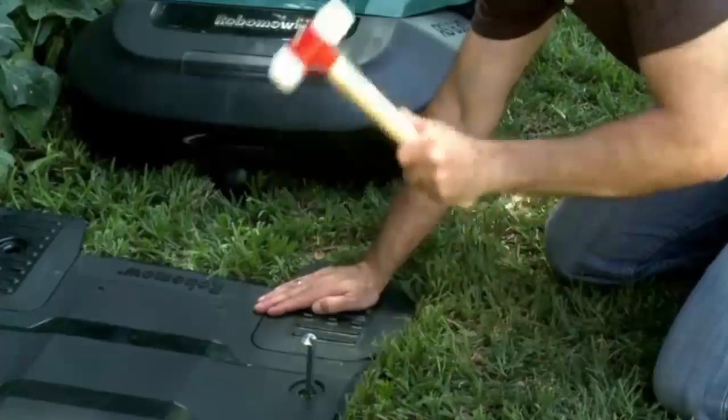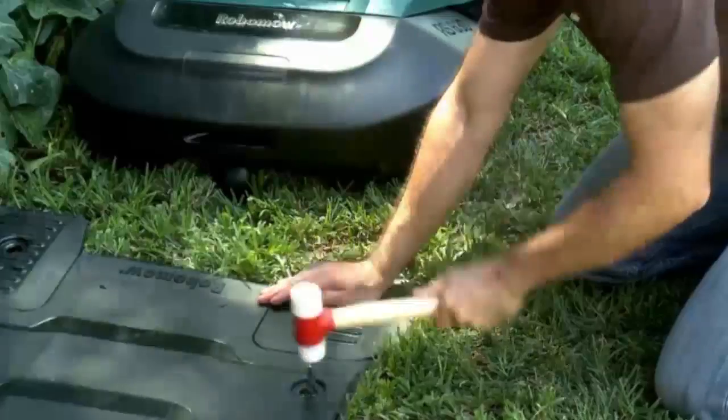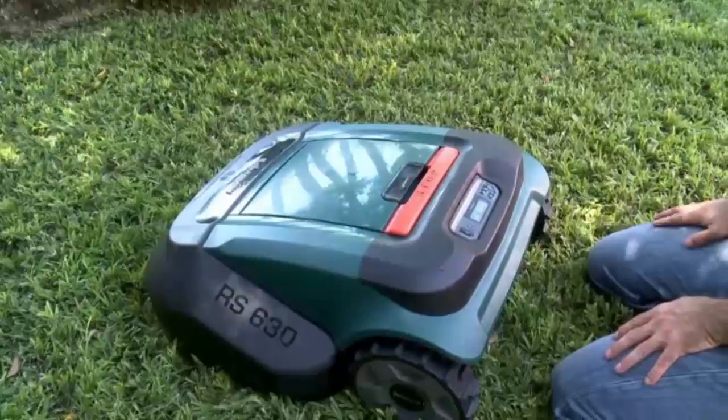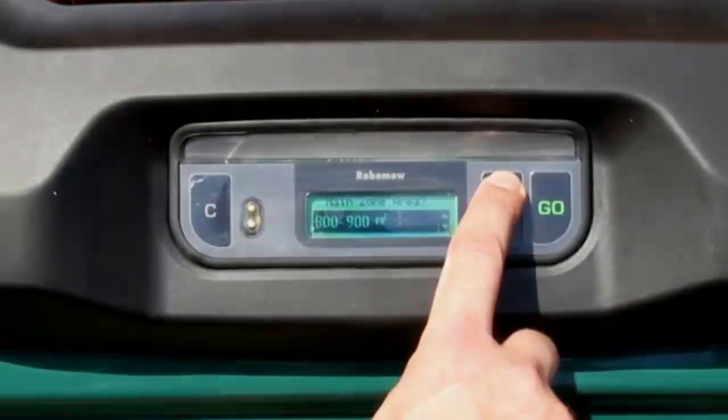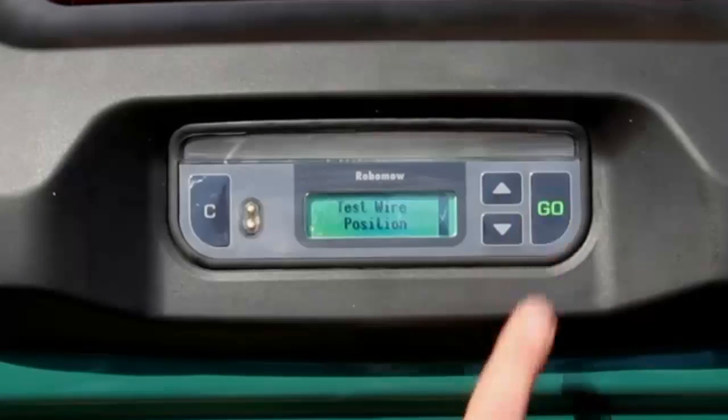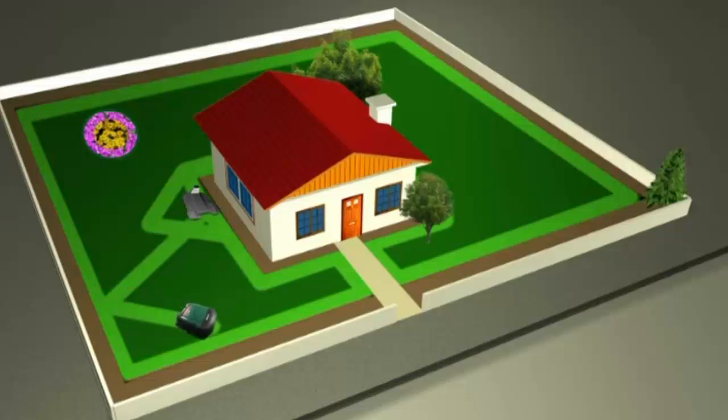Once the base station is positioned properly, fasten it in place using the metal stakes. You'll be prompted to set the area of the main zone and press Go to continue. Robomow will determine the weekly mowing schedules based on the set size of your lawn.